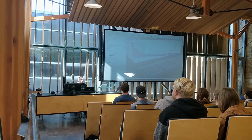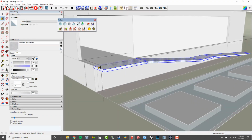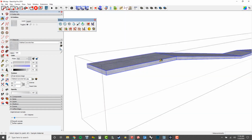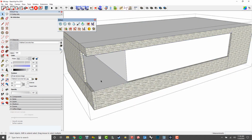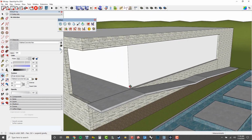To do that, I just hold Alt, and I can sample the water. You can see that becomes the active material. I can sample the concrete. And if I have everything selected, I can paint it all at once. And again, that Control-H, it isolates that one piece for you, makes it really easy to just work on what you need. All right, so then this guy, I'm going to do the same concrete there.